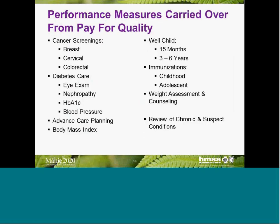The majority of the performance measures in Payment Transformation are measures you're very familiar with and have been carried over from our Pay for Quality program. We'll continue with preventive cancer screenings for breast, cervical, and colorectal cancer. The 4 diabetes measures will also continue to be measured in Payment Transformation, and these are the diabetic eye exams, medical attention for nephropathy, HbA1c levels at less than or equal to 9%, and blood pressure control at less than 140/90.